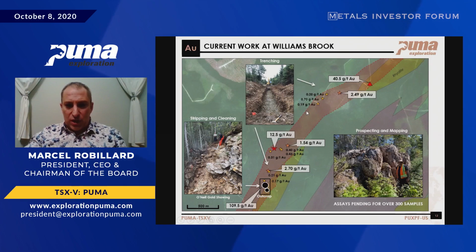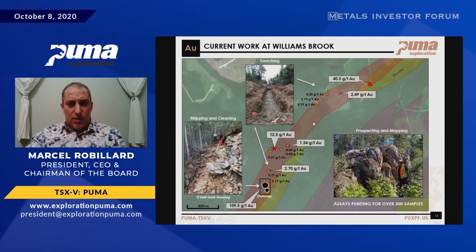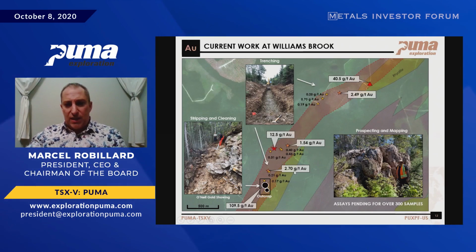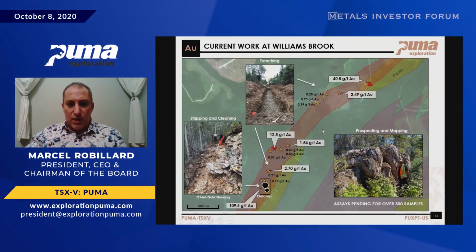We're still doing some trenching currently, but at the same time we're always doing some prospecting and mapping over the entire land package, because that zone is only less than 10% of the entire package. So we do trenching and prospecting every time, and now on the O'Neill itself, we're doing some cleaning and stripping. Currently we have 2 teams on site getting results. Right now at the lab we have more than 300 samples. Half of it is coming from the trenching, and the other half is from the prospecting and mapping. So we're being really active on site, and we hope, before the snow, to do as much trenching and mapping as we can before the drilling program.